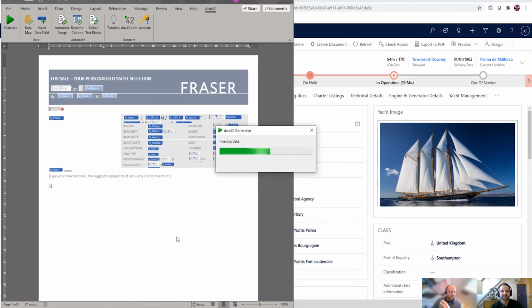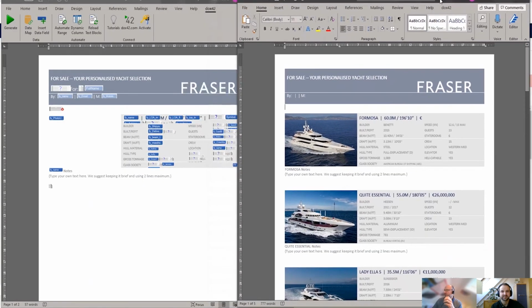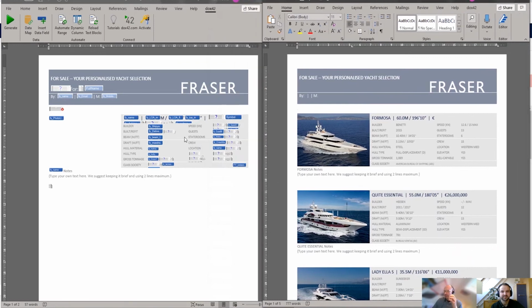Here it's going off again, pulling the data from multiple yachts, multiple images, putting them into a document, which is going to open up here on my desktop and allow me very quickly to see the improvements or changes that I've made. I can then come back and compare with the template if I want to make further improvements or further changes and refine the layout and the look and feel of this document. So very simple to work on my desktop using this.